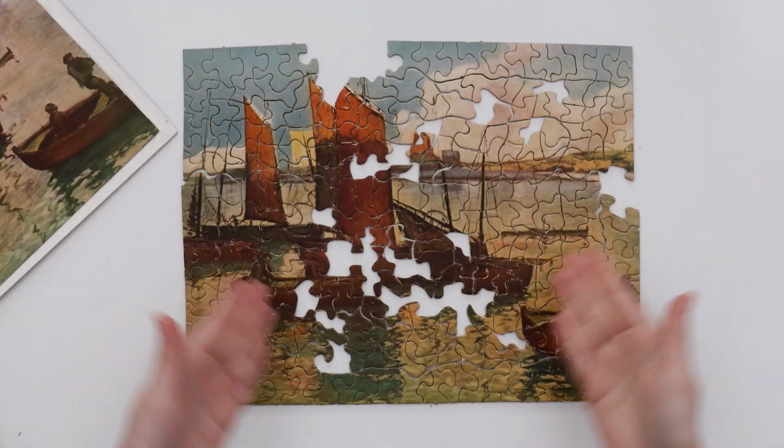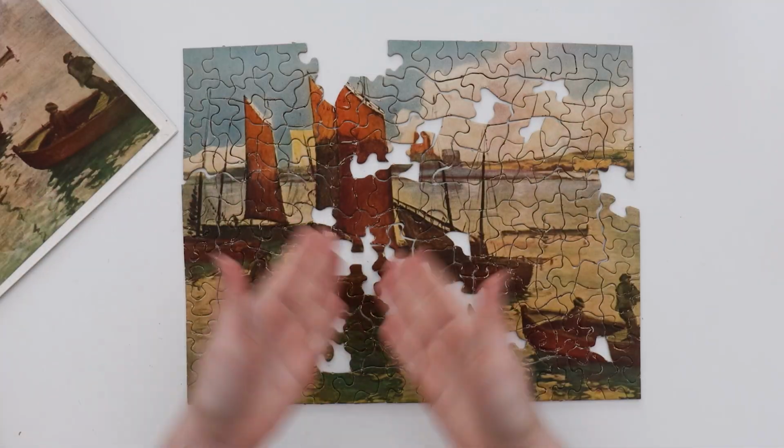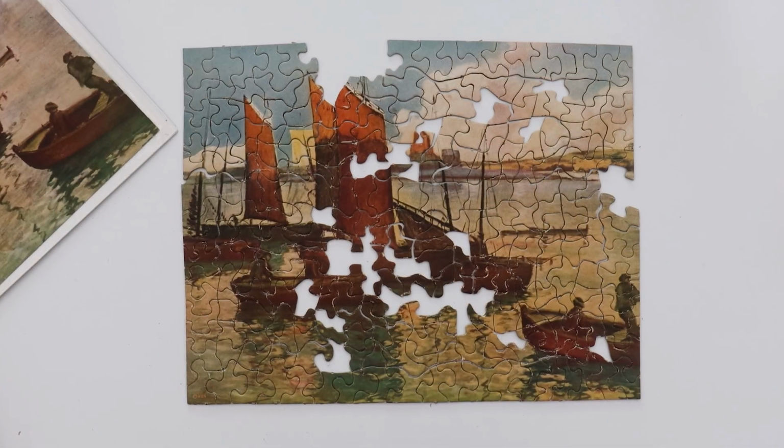Okay, so that didn't quite go according to plan. Look at how many pieces are missing. This is crazy. If it was just like one or two, I'd be like, fine, it's been around since the 30s, but like, this is so wild.